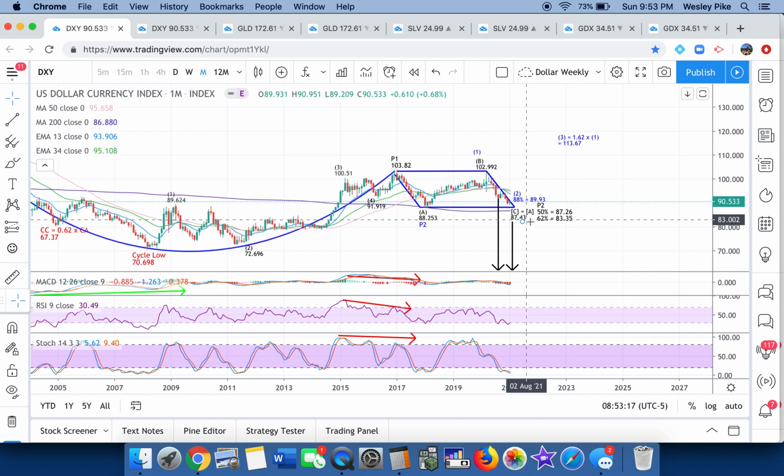I think this weakening dollar, along with a further move into more negative real interest rates, which really means an acceleration in inflation, is what could really trigger a massive move over, let's say, the next 3 to 4 months in gold, silver, and of course in mining stocks. So that's where the thesis needs to begin.